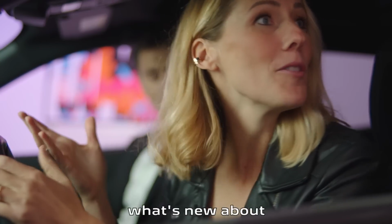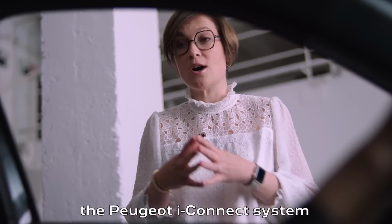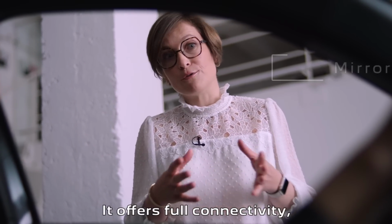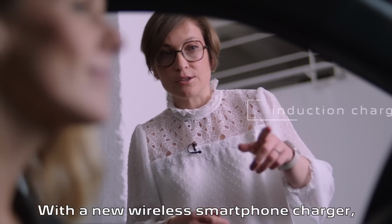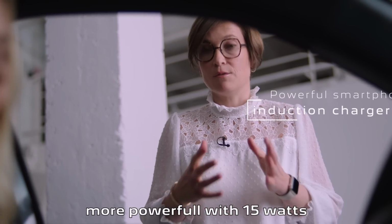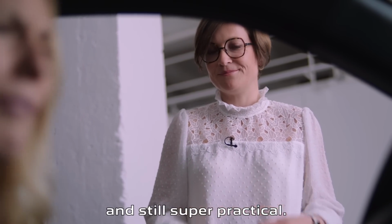So Marion, what about those new connected systems? From the higher trim levels, now we have the Peugeot iConnect, which is standard. It offers full connectivity with Apple CarPlay or Android Auto mirroring. We have the new smartphone charger, which is more powerful with 15 watts instead of 5, and it's still super practical. I love it.